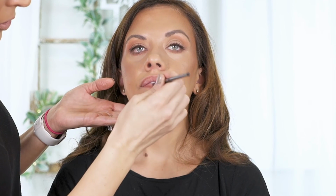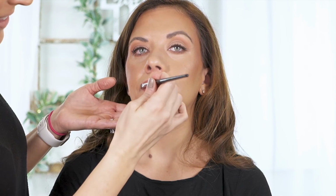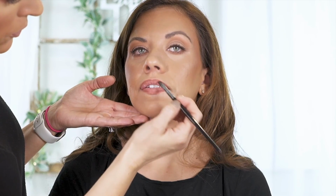I'm putting a little bit more, and then I'm just going to take a brush. You could do this with your fingers. And I'm just kind of smudging it up. I don't want a harsh line. People used to do that. Yes, in the 90s. That really brown lip liner with the super nude frosty lipstick. I did it. I'm sure I did too.